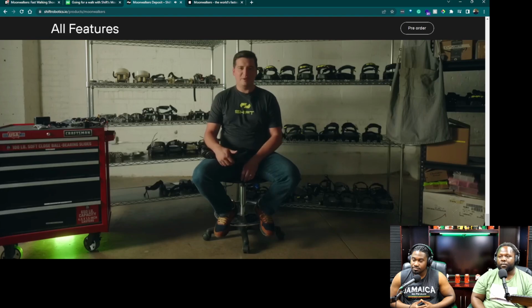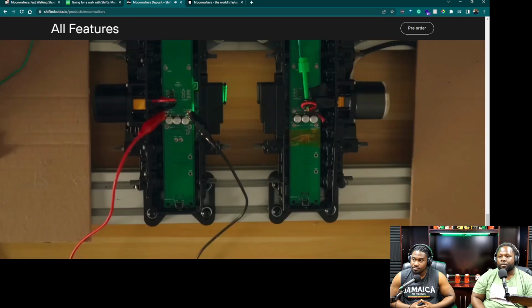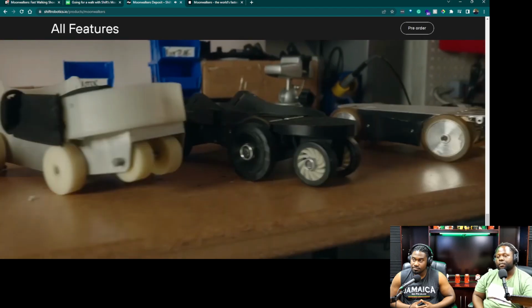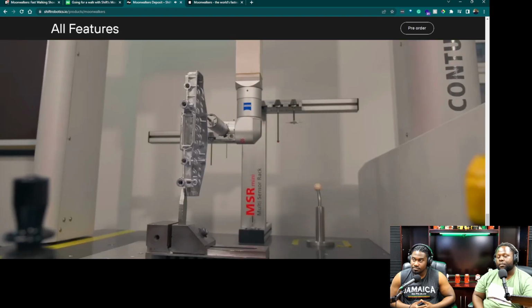The intuitive control is made possible by having custom control modules in both shoes. Each shoe communicates to each other, passing acceleration and gyro data, and we pass that through a neuromuscular model. So we spent the last 5 years generating 9 generations of prototypes to take Moonwalkers from concept to production.